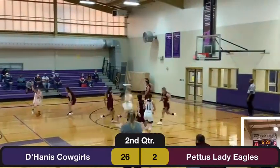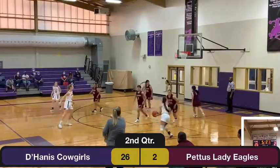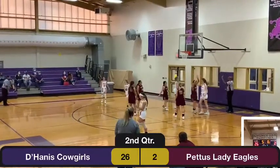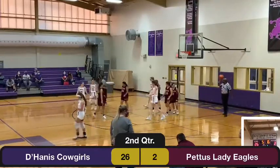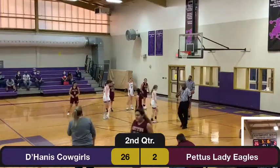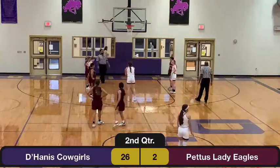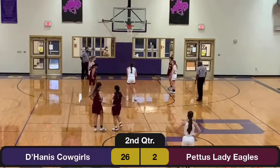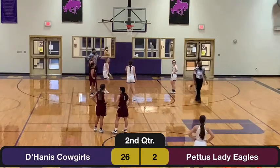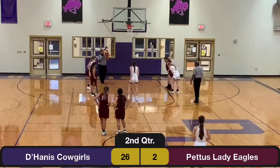Swings it to Harkins. Mabry at the top. Ruiz. Inside to Carter. Carter goes up and is fouled by number 12, Alison Maureen. So Carter will get two shots. The first one is up and off. Checking into the game for Pettus is number 22, Mercedes Garcia.